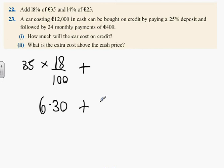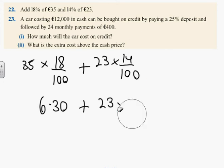1% is 0.23. You're going to multiply 23 and get 14% of it. So 23 multiplied by 14 over 100, divided by 100 multiplied by 14. What did you get then? 3.22. And when you added them both together? I got 9.52. Who got 9.52?